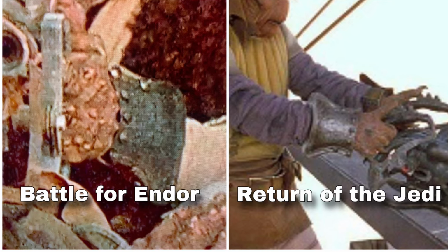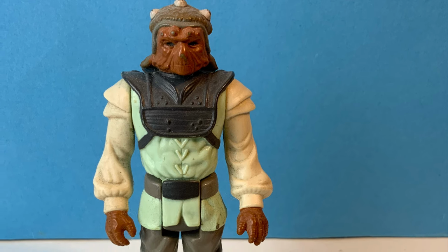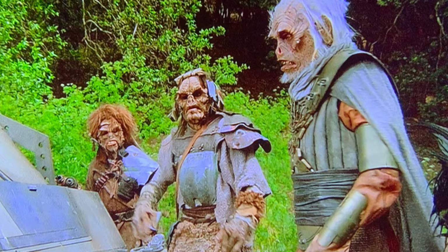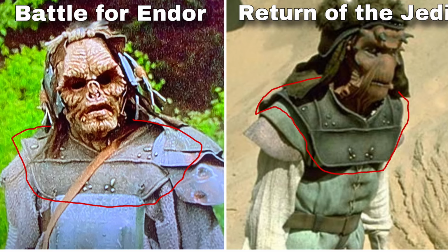His little gauntlet things were handed off to this Marauder gunner. This is another one for you action figure fans, but the Kenner character known as Nikto, now known as Lathe, lent his shoulder armor to this goon right here, and again, it can be spotted several times throughout the movie.